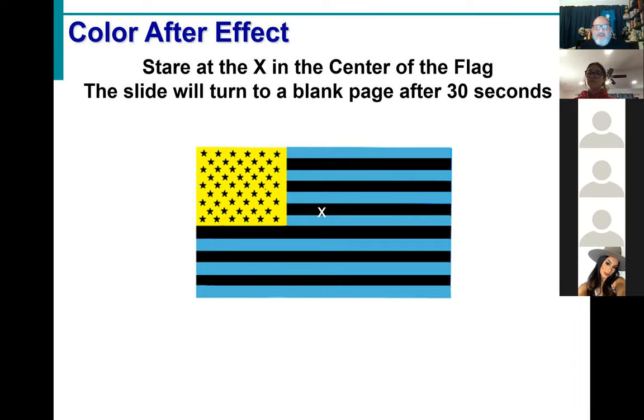So stare at this image for 30 seconds, stare at the X at the center. And start now. Try not to blink. Try not to move your eyes. Just try to stay focused on that X that is in the center of the field of view. Halfway there. Keep going, almost there.